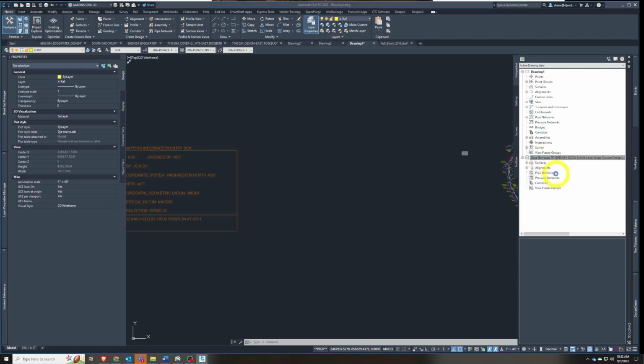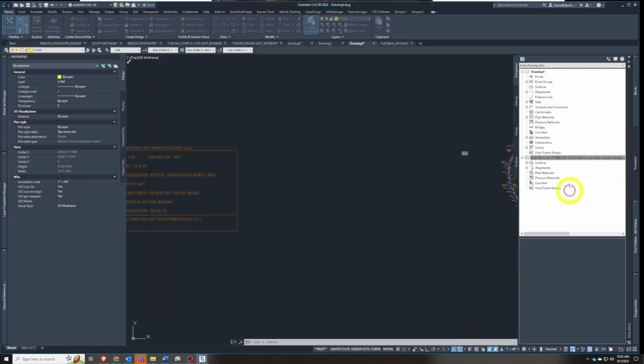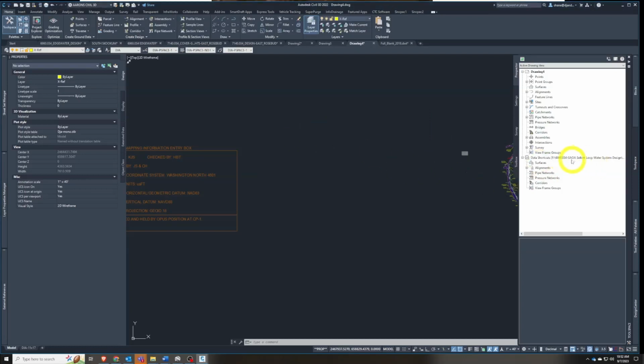So I would set my working folder. I've already made it here, but I'll just make another one, and that's okay. And I'll make a new folder. I'll call it Aaron's test or something. And then you'll see it resync. This address should sync up. That's a good thing.